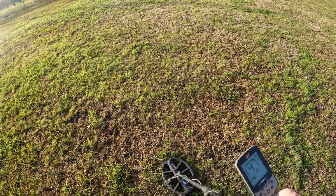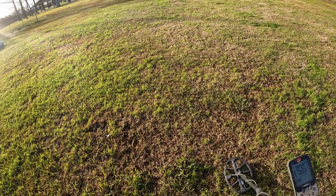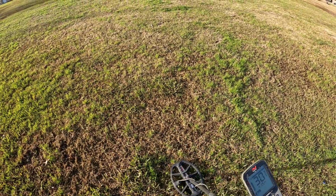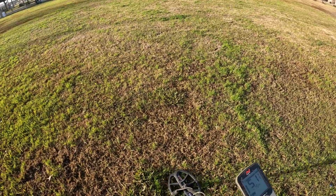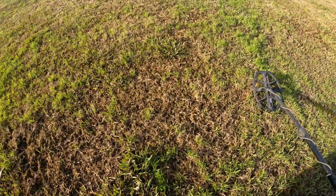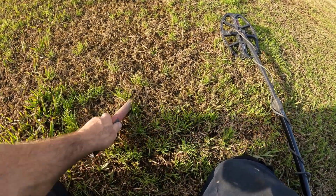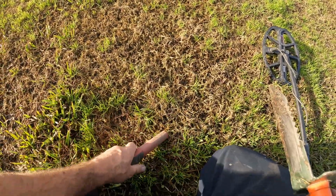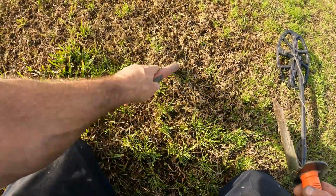Okay, this one right here, it seems like 40 to 56. Seems like it's a little all over the place. There's probably some more can, but we'll dig it up and see what's happening. We can get this figured out. It's not on the surface enough for a pinpointer.